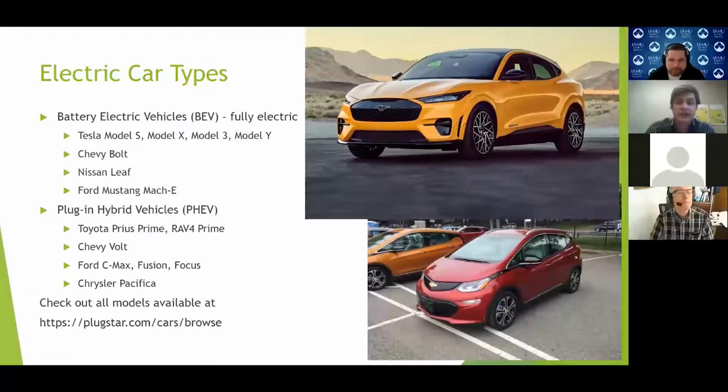I recommend you check out plugstar.com if you're looking at buying or just learning more about electric cars. It has great information about electric cars. And this exact link down there, cars.browse, has a list of all the new plug-in electrics and fully electric cars that are available for purchase in the US. It's a pretty good list, which is surprising, to know that there are that many out there.